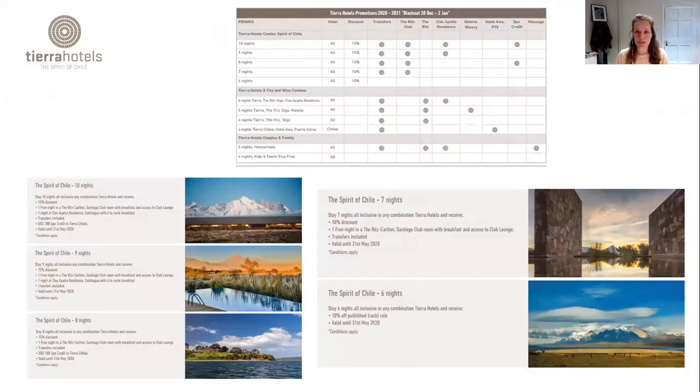So as with the other two presentations, I've also included this slide to show the examples of kind of packages that Tierra can offer when combining one or more of their hotels, ranging from 6 nights to 10 nights, which may then include a 10% or 15% discount, as well as stays in selected hotels in Santiago. For their current promotions, they're currently offering a 25% discount on all bookings made by the end of February. The deposit is only 10%, which can be paid up to a week after booking. All bookings are now fully refundable up to 30 days before travel, and guests can change their dates and keep the same rate without penalty up to 24 hours before their stay.